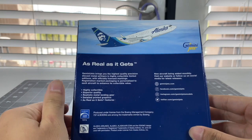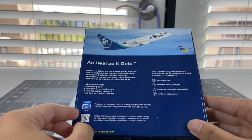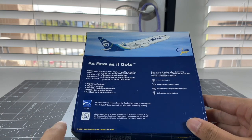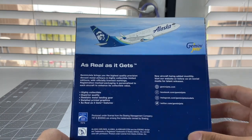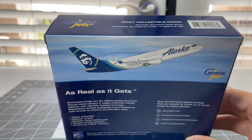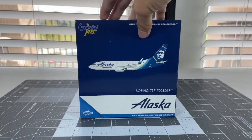And here's the very back of your aircraft. Ooh, just kind of like dust. As well as it gets features, pretty much know everything. Your Boeing licensed product, Alaska licensed product, a 2021 release as always. And yeah, the item number for this one is GJSA-2028. So yeah, that's the aircraft right there.